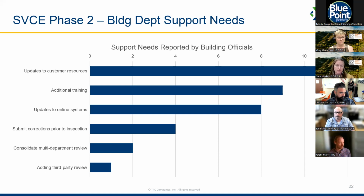On the fourth line, you'll see that four of the agencies actually reported that they have significant problems with the first inspection being failed, especially for certain electrification technologies, PV and batteries especially for some. And so we outlined some recommendations for ideas of how applicants can submit corrections before that first inspection. And then some consolidation of multi-department reviews for a couple, and adding third-party review just for one jurisdiction, so that might be helpful.